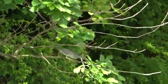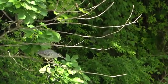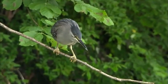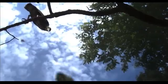Finding sustenance can be as precarious as a high-wire act. Now, all it can do is wait.